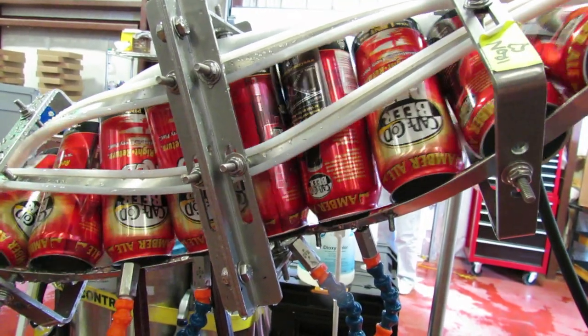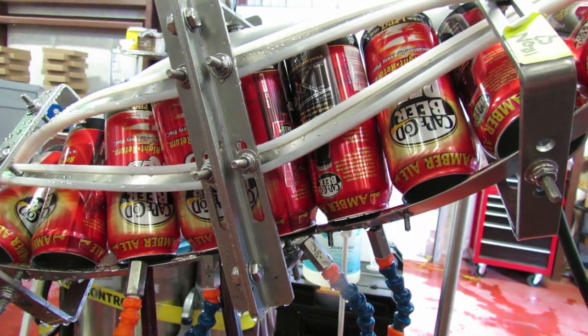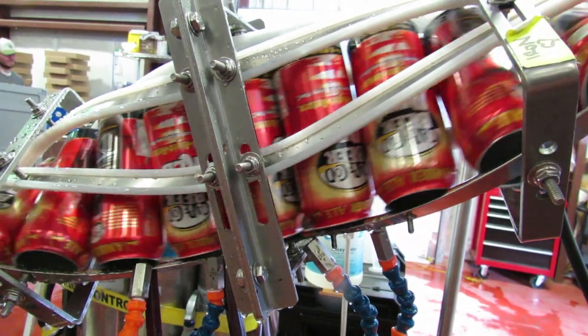And then we have to make the big decision as to whether they're doing well in the market, and we're happy with the condition of the beer in the cans. Probably by about June 1st, I think I have to actually make the decision of whether we're going to order another full truckload of cans.